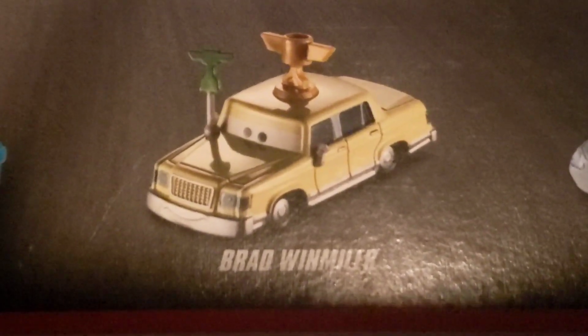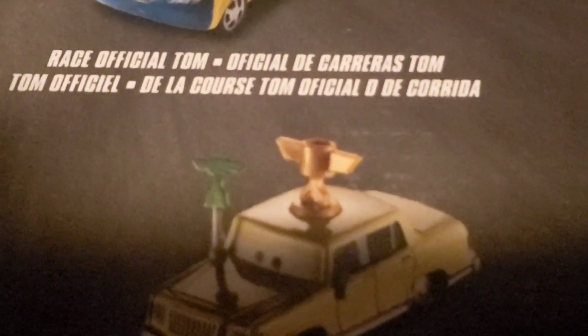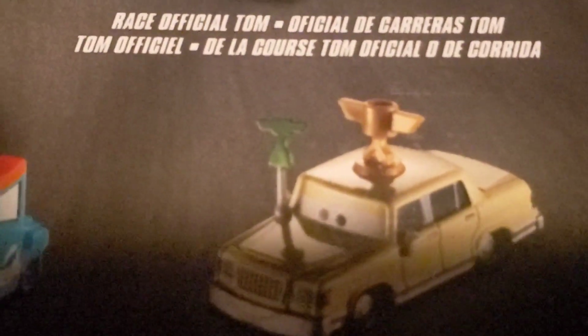Next up, we have Brad Windmiller, a Piston Cup fan with a Piston Cup hat on top, and also a Piston Cup antenna painted green. I can't believe it.